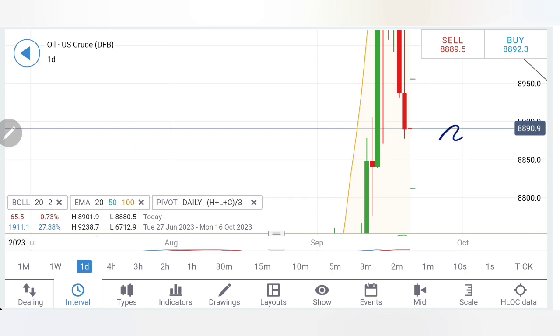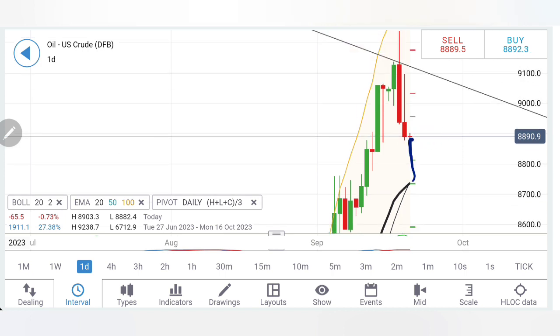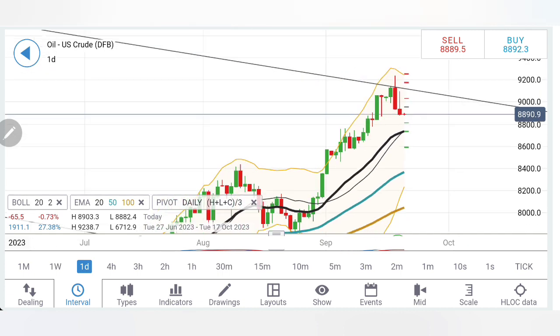Now today it just has to stay below this zone at 88.5, 88.4. If it does stay below this, you can expect that we are looking at 87.5, 87.4 levels as the first support, and in fact it can breach below those levels. Now remember, oil is showing signs of reversal after a long time.